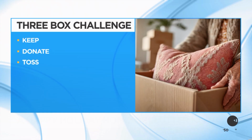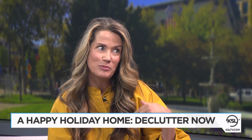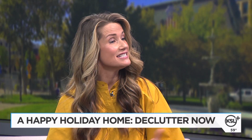So you're going to touch everything, quick decisions: keep, donate, toss. And so then they get to make the decisions, and then you're gently guiding them on certain items, but they're going to get through it. You're taking assessment of what they have as you plan for the holiday. Yes. They're also taking assessment, oh, I forgot about that hoodie, or I forgot about this toy, and then they decide whether they want it.